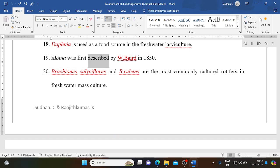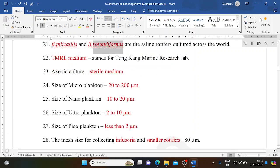Moina was first described by W. Baird in 1850. Brachionus calyciflorus and B. rubens are the most commonly cultured rotifers in freshwater mass culture. B. plicatilis and B. rotundiformis are the saline rotifers cultured across the world.